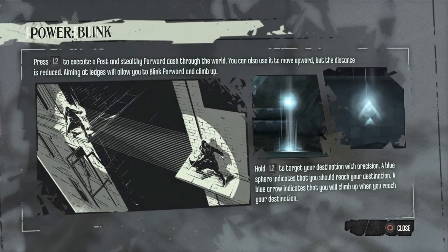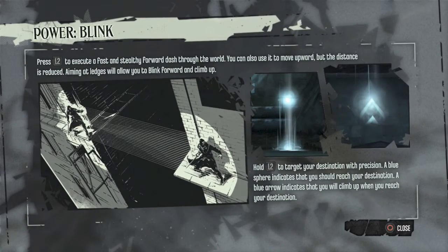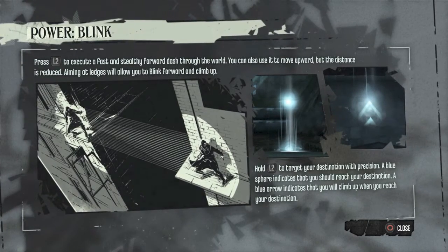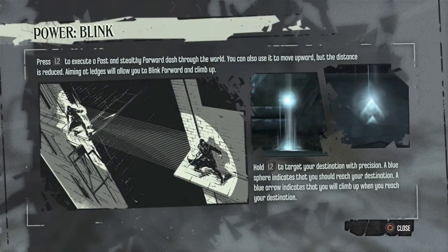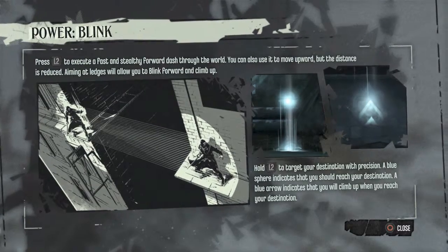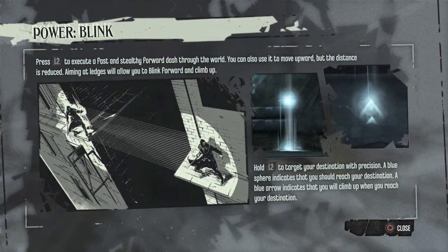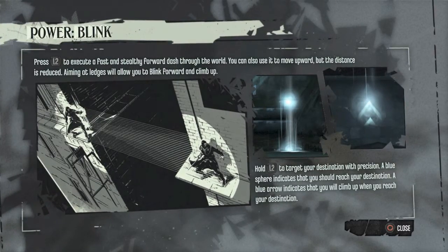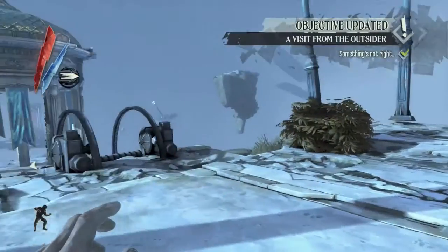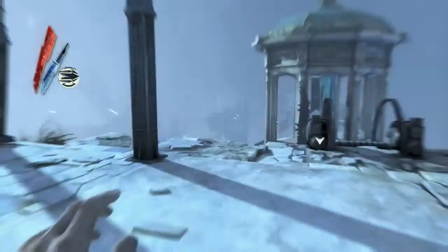Alright, so this is our first power that we're given, and we don't even have to do anything for it. They just give it to us. Power blink. Press L2 to execute a fast and stealthy forward dash through the world. You can also use it to move upward, but the distance is reduced. Aiming at ledges will allow you to blink forward and climb up. Hold L2 to target your destination with precision. A blue sphere indicates that you should reach your destination. A blue arrow indicates that you will climb up when you reach your destination. So yeah, like the hint was saying, you can just hold it and you can aim wherever you want, and it's a lot more effective than just kind of hitting L2.